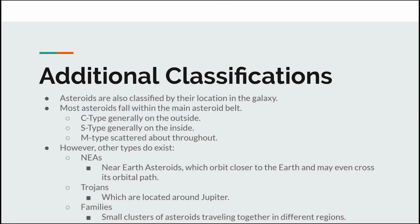Other than composition, asteroids are also categorized by their location. Most asteroids are located in the main asteroid belt, with M asteroids scattered throughout, C asteroids generally on the outside, and S asteroids generally on the inside. However, some move on more interplanetary pathways such as NEAs, which are near-Earth asteroids, one of which is theorized to be what wiped out the dinosaurs, or Trojans, which follow in the path of Jupiter. Overall, though, most asteroids stay fairly clustered to those which share similar composition, and these clusters are referred to as families, such as the Hygiea family derived from the 10 Hygiea asteroid.